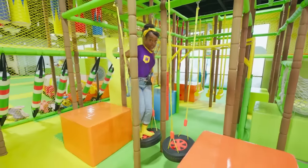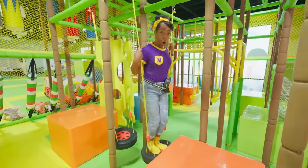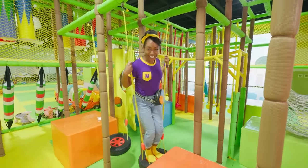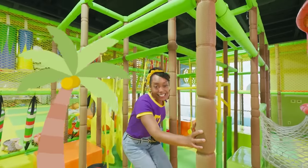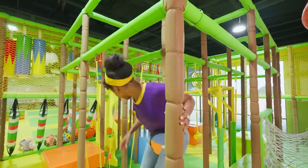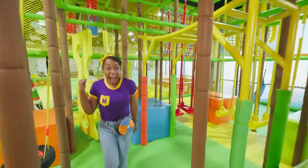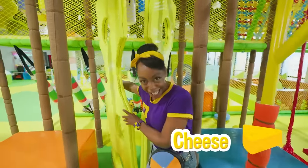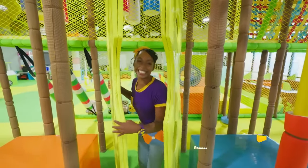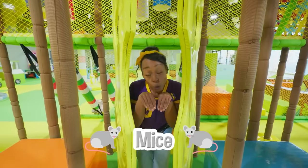Ooh, I can stand on the tires, too. Cool! Swing back and forth. Look at all these trees. Brown bark. Come on! I see something over here that's really funny. Cheese! What is cheese doing in the jungle? Maybe for mice to eat?